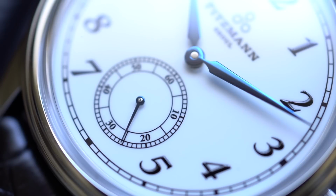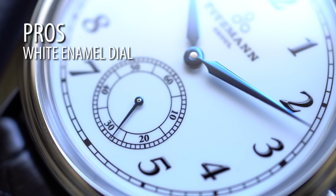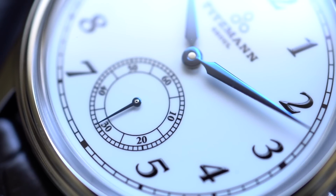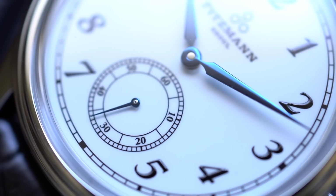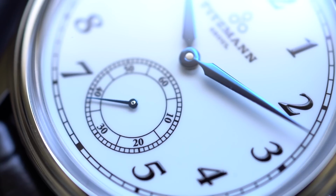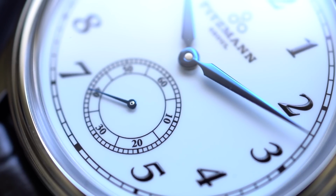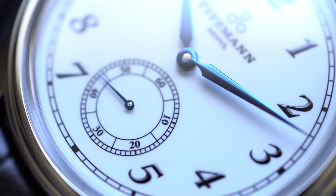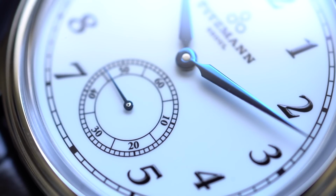Pros. I'm a sucker for white enamel dials. That's right, this is an enamel dial and blued hands. Now, when I say blued hands, it's my favorite type of handset finishing, right? White dial, blue hands. People are often like, oh, well, that's probably painted blue. Not in this case. With this first Pitzmann watch, I don't really like the model name, by the way. The first Pitzmann. You could have thought of something a little bit better, but whatever.